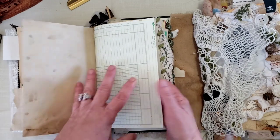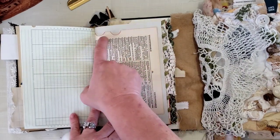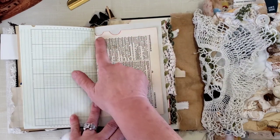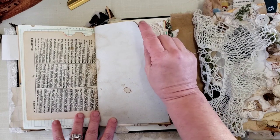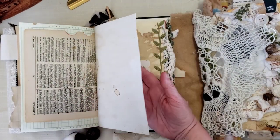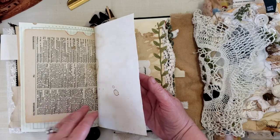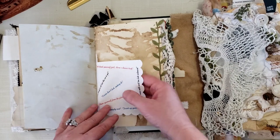The next page is just some graph paper and then this cool dictionary page, and it has those little indentions, the little finger tabs right there on the edges of the pages. Some more of the coffee dyed paper. Polka dot vintage, vintage polka dot shop. Really cool paper. She does an amazing job.